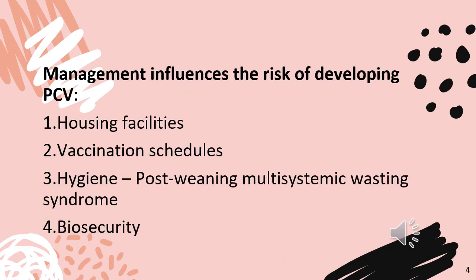So management on the farm will also influence the risk of herds developing PCV. So the housing facilities, whether or not these housing facilities are very close to or very far from each other on the farm, or even the proximity of the farm to other pig farms. The vaccination schedules, especially when it comes to the sows.